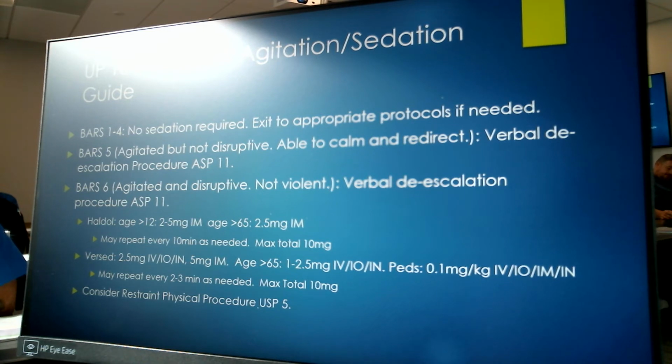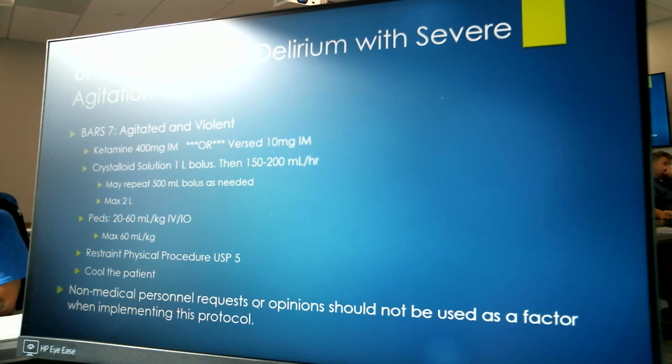And then again, always please remember physical restraints, right? If you had used chemical restraints on someone, there's a really good chance you're going to need those physical restraints. They might be calmed down right now, but that calm down may not last forever, okay? So always consider that. And then UP19, we've changed excited delirium to hyperactive delirium with severe agitation. Because excited delirium is not a true medical diagnosis. It is just a subset of symptoms, but it's not a true medical diagnosis. So hyperactive delirium with severe agitation, we get BARS 7, so they're agitated and violent. So these patients will get either ketamine 400 IM or Versed 10 milligrams IM. That's the only time that you're going to give that dose of Versed is in these patients, okay?